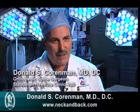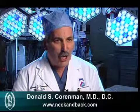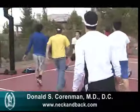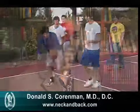The disc is sandwiched in between two vertebrae. The disc is the shock absorber of the spine. It absorbs impact when you jump up and down, and it allows you to move, to rotate. And the reason why it's so important to have the disc in between the lumbar spine is that when a disc degenerates, it can degenerate enough where there's less space available for the nerves.